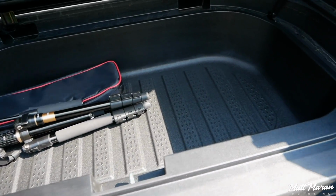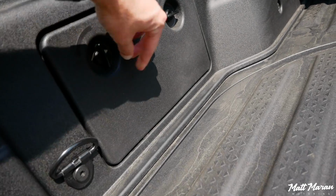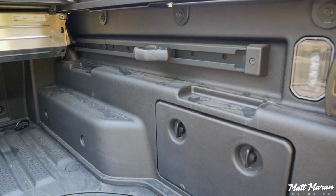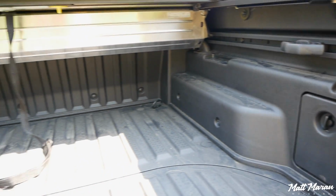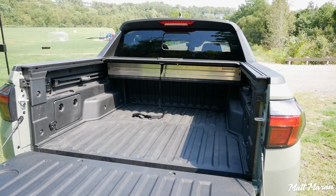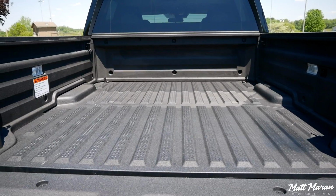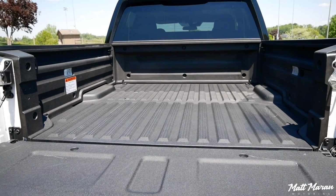I mean, I appreciate it. There's also 2 little extra bins there. I appreciate that they did do an in-bed trunk, because that's something the Maverick does not have. But it's just not as good as the Ridgeline. So that's just one thing that's worth noting. The Ridgeline also has a larger truck bed too, so you'll have to keep that in mind if you do actually want to use this as a truck.